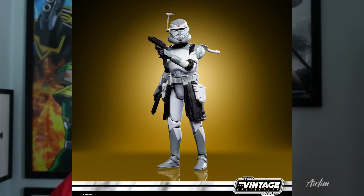Now we have the 3.75 inch clone trooper. Now these are obviously the small ones. I'm not really much of a fan of the 3.5s because I think they look a bit off to me. But this one looks fine. I probably would go for the 6-inch more. The detail on this one is fine, I think.